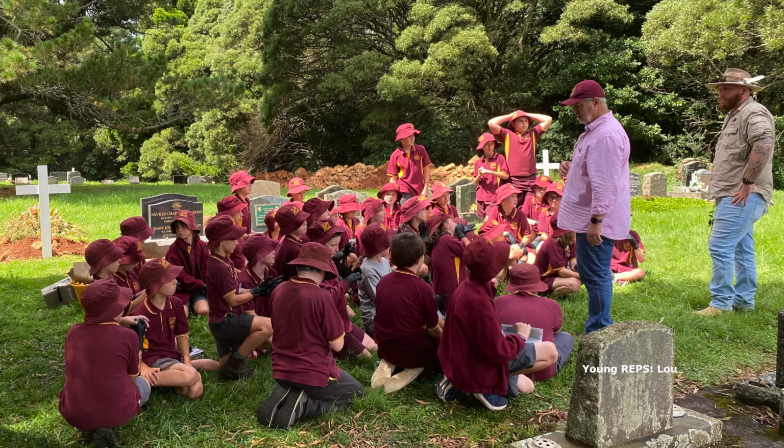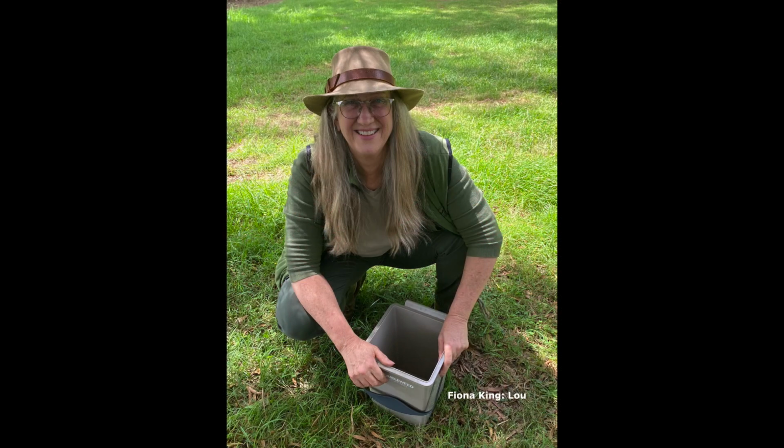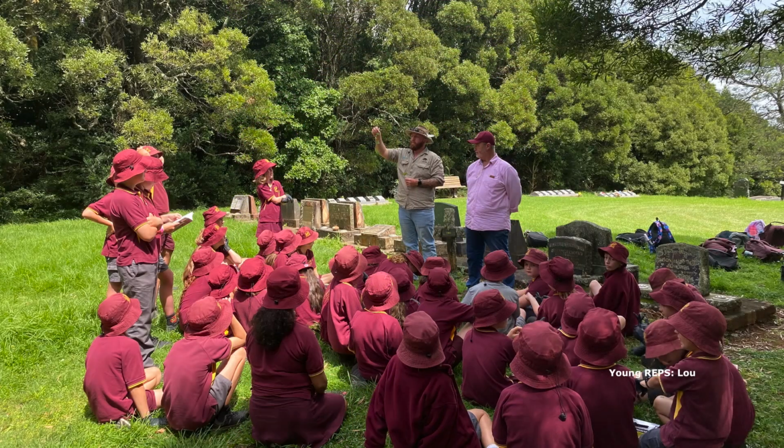So these are kids from grade 3 up to grade 6 who have volunteered to be part of the Young Reps group at the primary school. And Fiona King is helping to coordinate that group from Reps, and she has some volunteers that come along as well. On the day, Ash, one of the parents, came and joined us. And Tristan gave the kids and us, actually, some education about recognising some of the local weeds so that they can go back home to their gardens, or at the school they can recognise weeds that shouldn't be there and do something about their management.